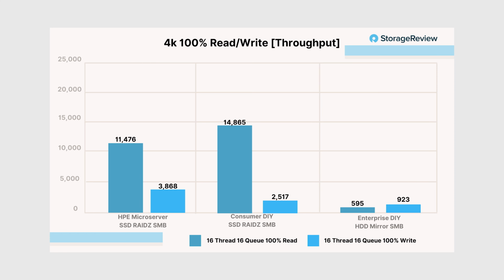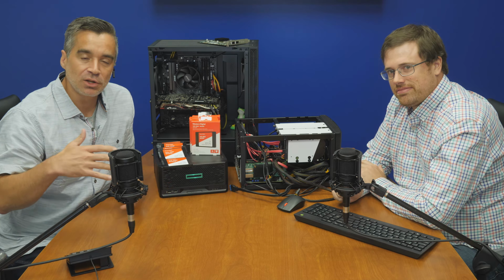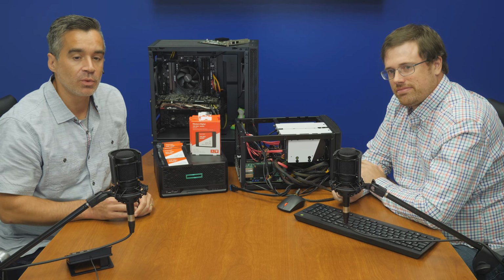Yours and my platform are both ECC memory, right? And when you start incorporating ZFS into that, a lot of this is data integrity. You're not going to find that without ECC memory. We've got more in the article, so if you want to see the latency and all the other stuff, you can check that out on the website.